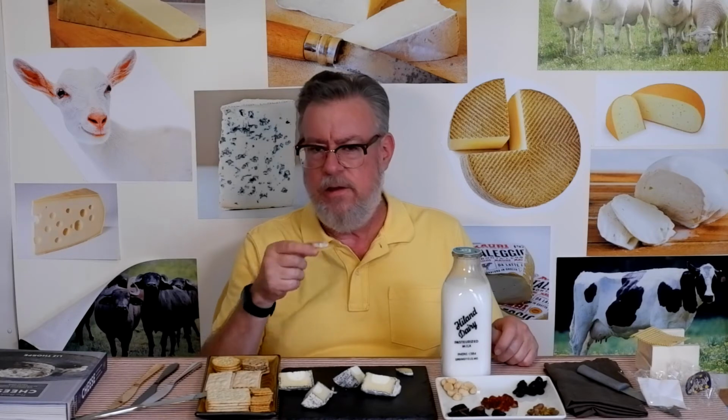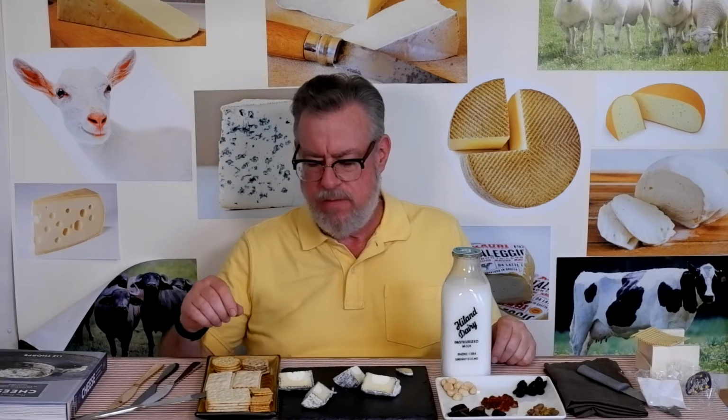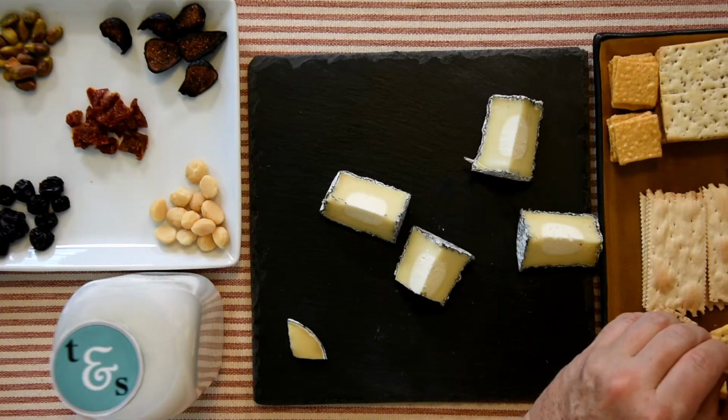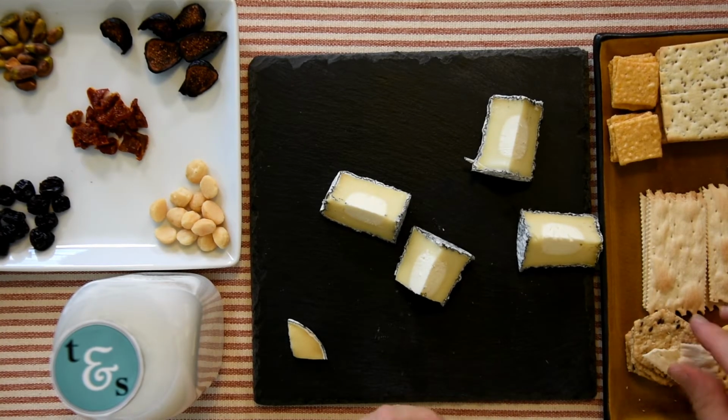So second bite here. Nice pungent flavors. It is absolutely cheesy. It is wonderful. Slightly funky, but it's not putting me off.